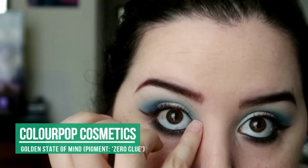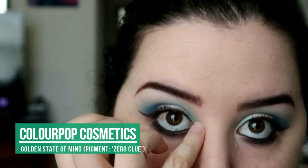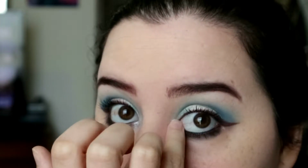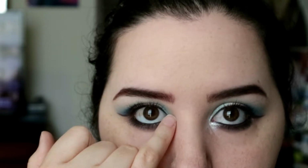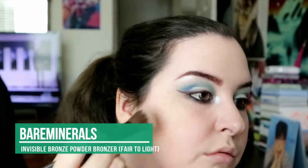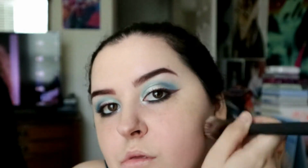Here I'm using the Zero Clue pigment from the Golden State of Mind palette by ColourPop Cosmetics. I'm using that on my inner corners, and I also use it as the brow bone highlight, but it hardly shows up on camera, so I just cut that part out. And then I'm using Bare Minerals bronzer just to darken up my cheeks and around my face. And yes, that is America's Next Top Model in the background.